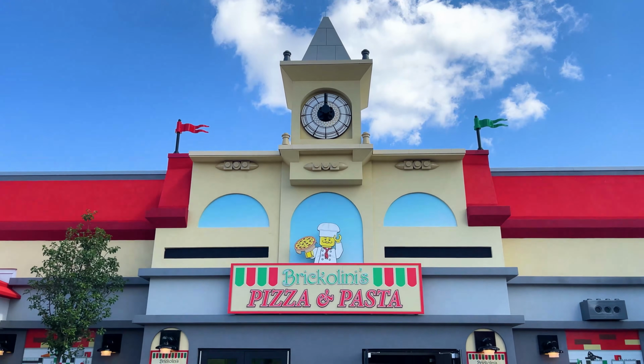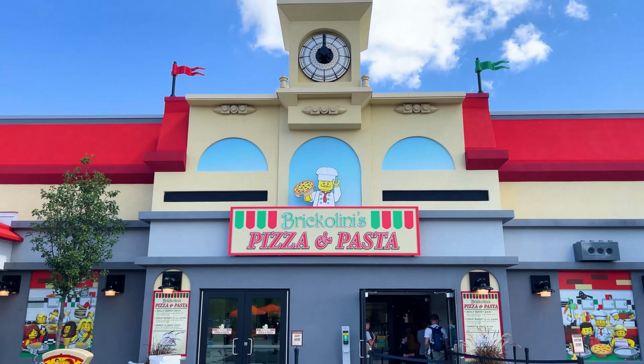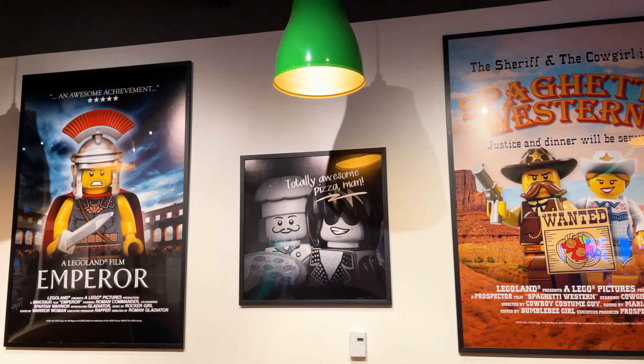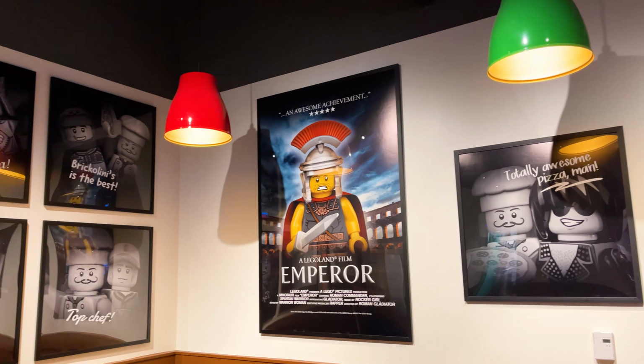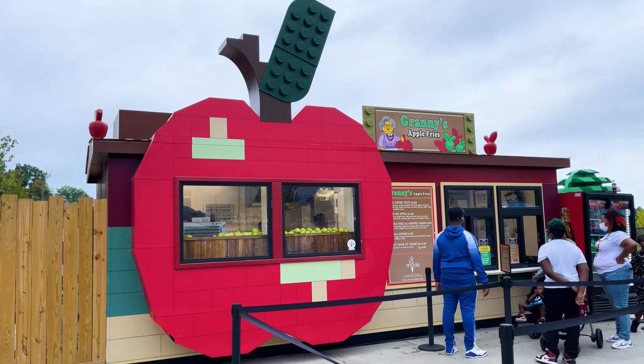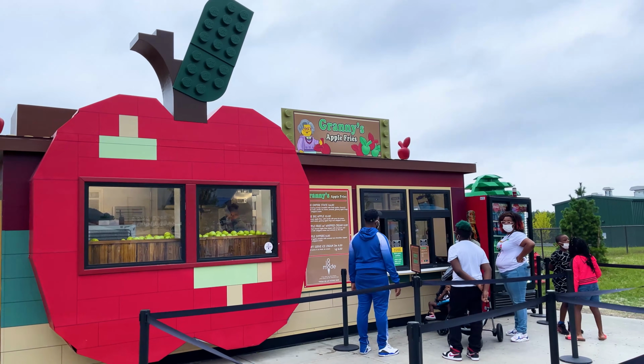And not all guests in the buffet line were wearing masks indoors, so if you're concerned about COVID safety, I would probably skip this one. The food was okay, but it was pretty much all carbs, so again, if that's not something you'd like, I'd recommend going elsewhere. One snack you should definitely try are the apple fries in Lego City.